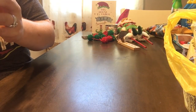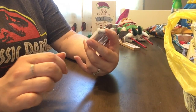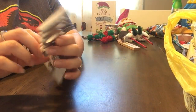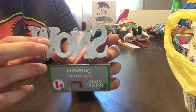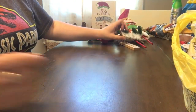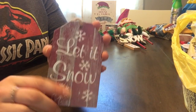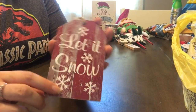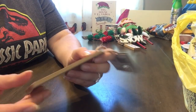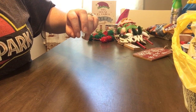I picked up this one because I knew exactly what I wanted to do with it. I already have a wreath in mind for this one. This says snow. The back looks galvanized, and then the front is sparkly white. They have these little ornaments that look like tags. This one says Let It Snow. Again, wood, or not wood, but particle board, nice and thick.